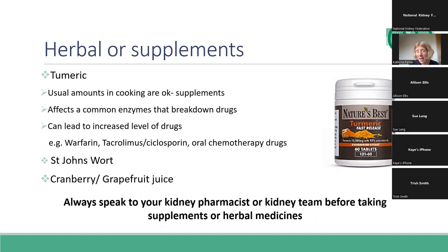So my advice really is always speak to your kidney pharmacist or your kidney team before you're thinking of taking any supplements or any herbal medicines, just so that we can check out and make sure that they would be safe for you, and whether we need to undertake any additional monitoring.